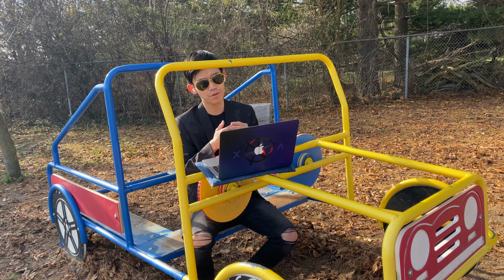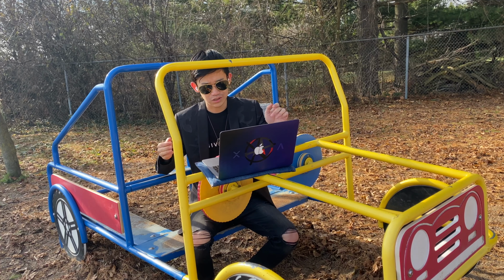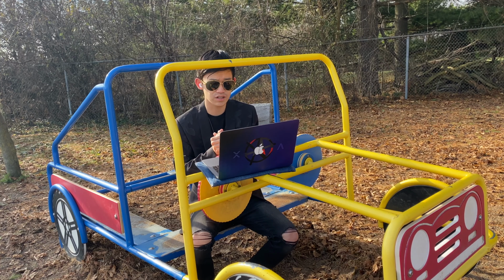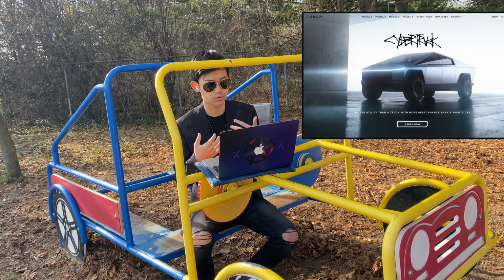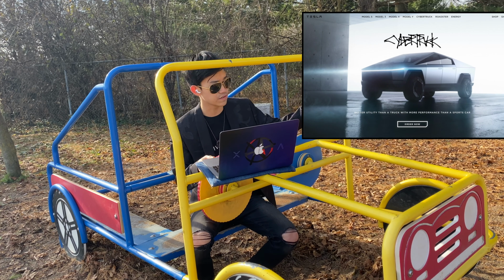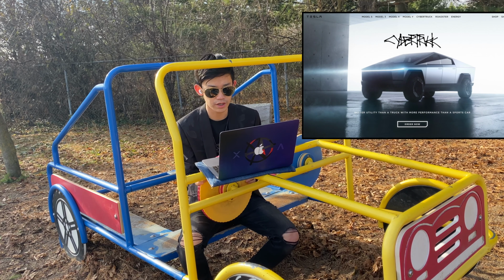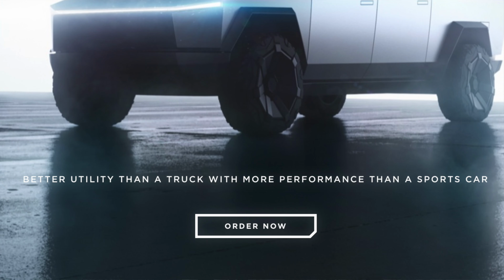Let's first talk about the car and how they're trying to sell it. It's called the Cybertruck, and the way it's being advertised on the screen is completely different. On the other Model S, 3, X, and Y cars, it's just a normal car with text. But this one is in this really strange font, as you can see on the screen right now. It's just really weird. If you go down, you can see that underneath the car, it says better utility than a truck with more performance than a sports car.